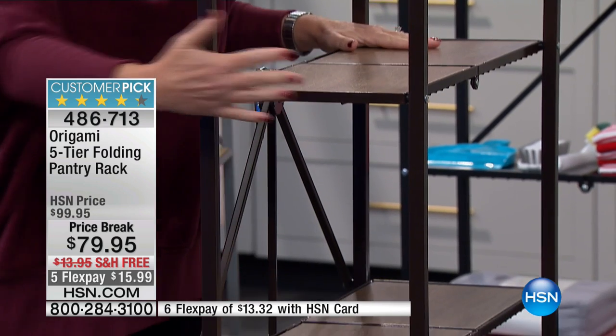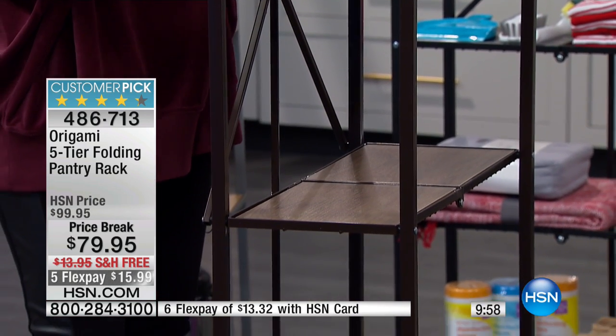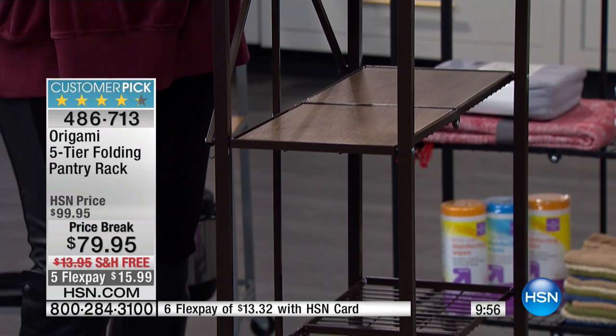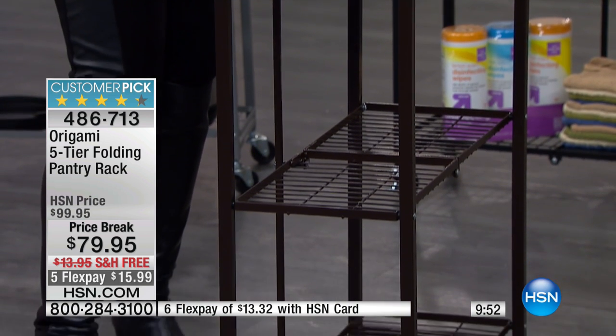It's only a foot off the wall, okay? So you can get really cool decorative boxes and put your shampoos, your curling irons, your blow dryers, your lotions, your potions. And you can put anything that you want.